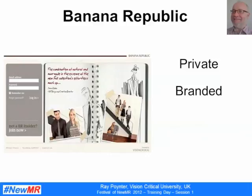It's important that it's branded because we want people in the community to know they're being listened to, and we want to be able to show them that results have happened as a consequence. It's not always possible to do a branded community, but I would estimate, looking across a wide range of vendors, that well over 90% of them are branded.